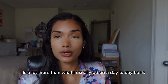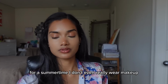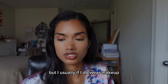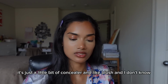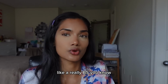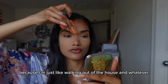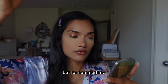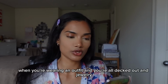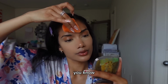There's a lot more than what I usually do on a day-to-day basis. For summertime, I don't even really wear makeup. I haven't been wearing makeup the last few days. But if I do wear makeup, it's just a little bit of concealer and blush, a really basic makeup look that I don't really care for because I'm just walking out of the house. I still try to put myself together, but for summertime, I just think no makeup looks so good, when you're wearing an outfit and you're all decked out in jewelry.